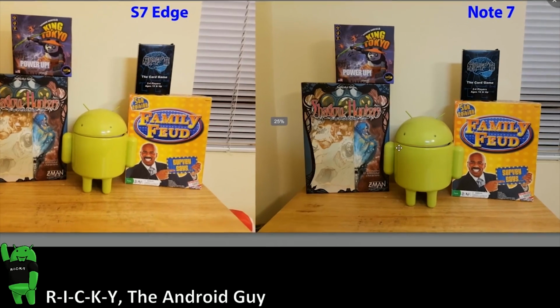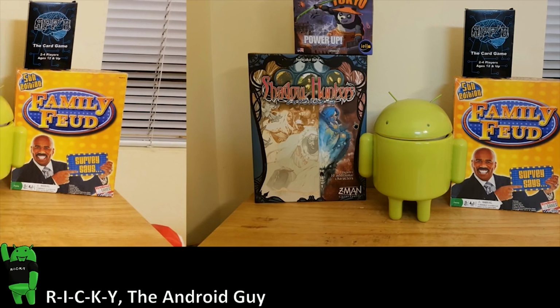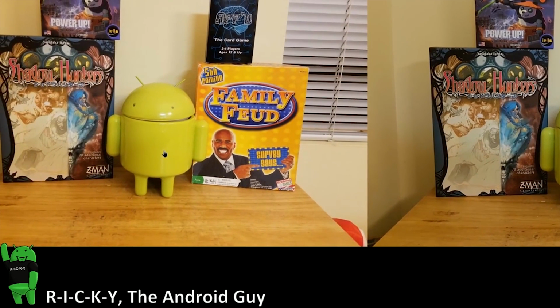The first thing I'll have you guys take a look at is skin tone. Skin tone is much more well represented here than here, just giving an off tone that's just not true to skin tone. As well as when we see the Android in the green, this is exactly how that Android looks like, whereas this one, he looks a bit yellowish green instead of just regular green.